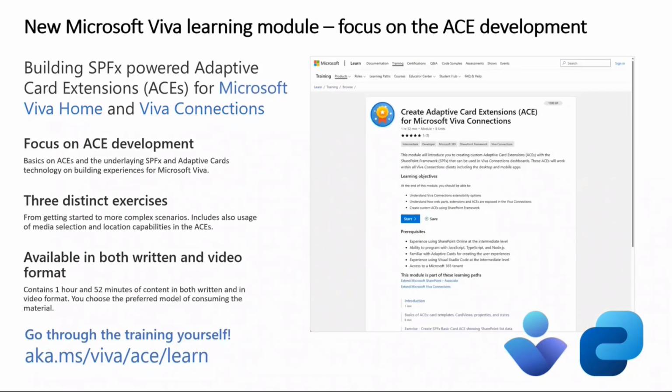And the other important resource that you really want to start looking at is the learning module for Viva Connections and Adaptive Card Extensions. This is a module that we've built and is available in the Learning Center for Microsoft that gives you the ability to understand how to build ACEs. So it touches aspects of SharePoint Framework and APIs generically, but more specifically, all of these concepts that are presented in these modules are focused on building adaptive card extensions.